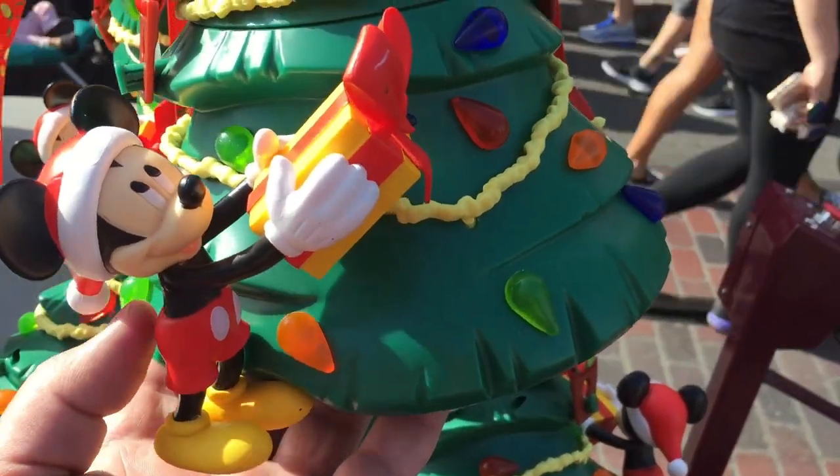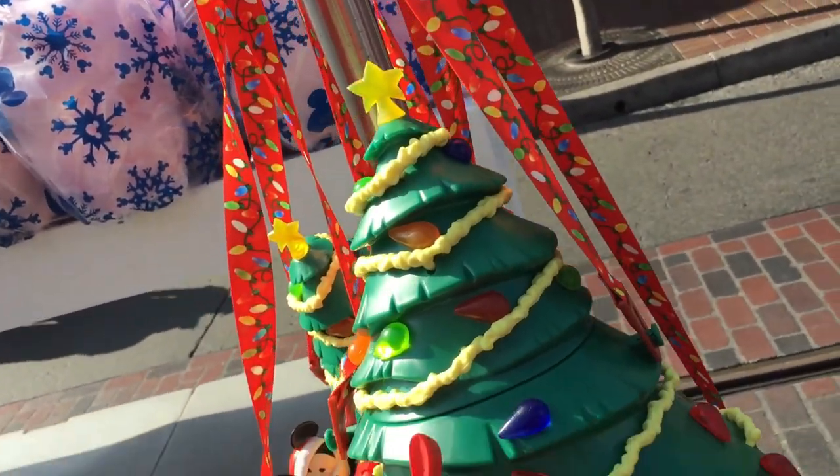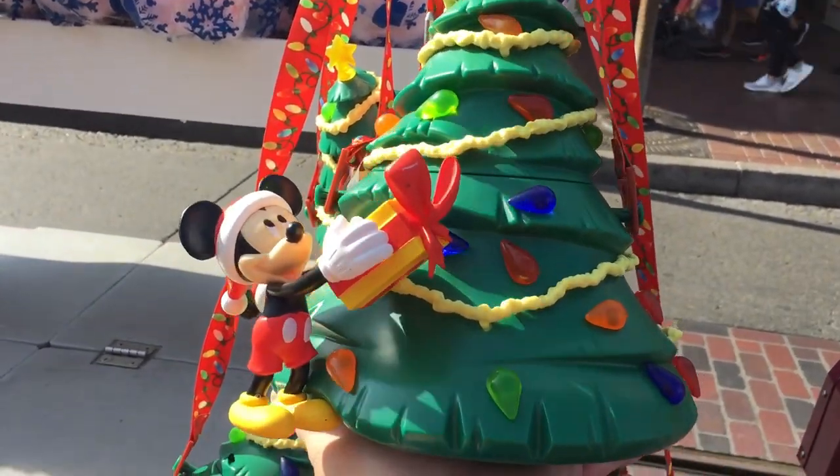Three-eyed alien over at California Adventure for the popcorn bucket this year. This year it is Mickey Mouse with the Christmas tree. That is nice. I might get that.